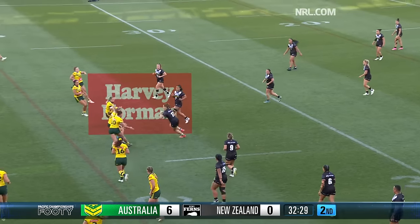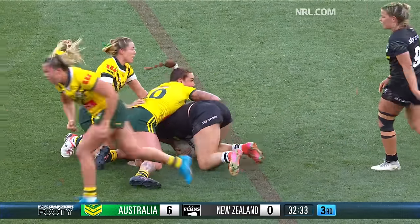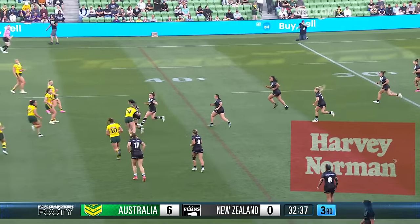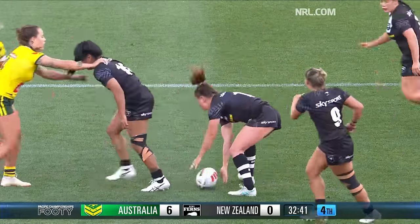In spite of that, they've had nearly 60% of possession. Well, they've had probably four genuine missed opportunities for points. That's probably why he looked as nervous as he did when we popped up on the screen a few minutes ago.